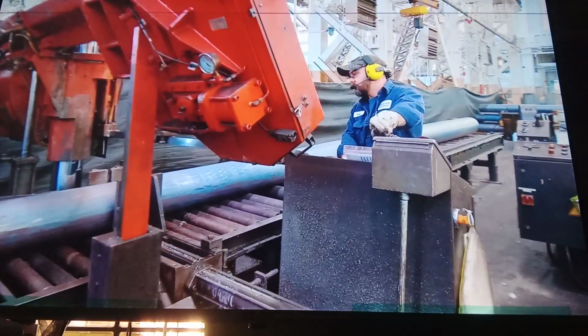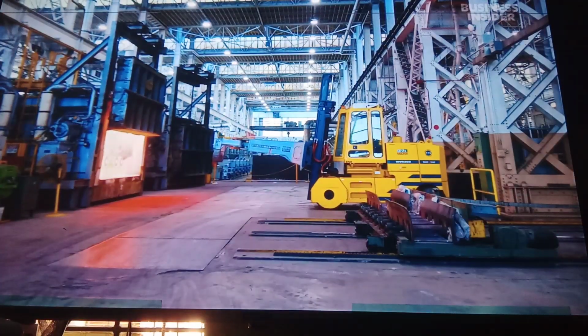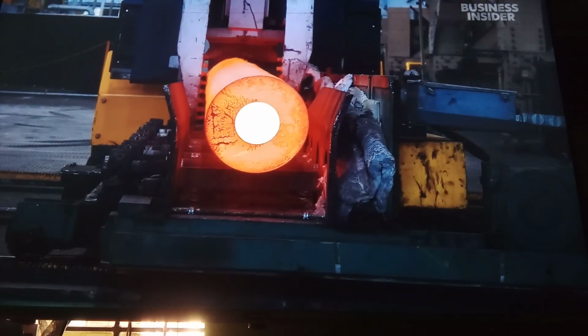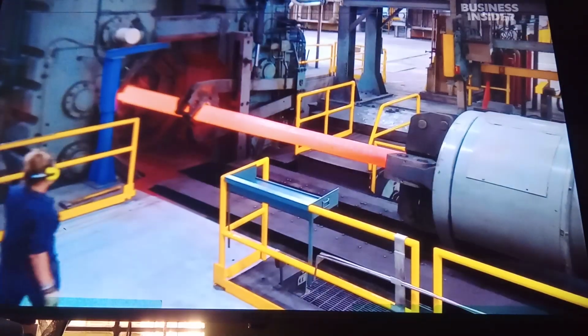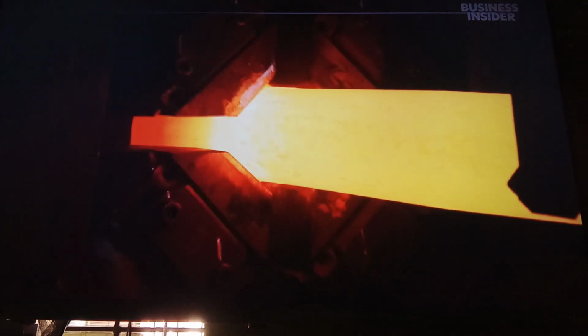Every barrel starts as a preformed hollow cylinder of steel. The gas-powered induction furnace heats these preforms to 2,000 degrees. All the materials that we use right now are resourced within the United States. This machine, called a rotary forge, starts to shape the outer dimensions of the cannon tube.